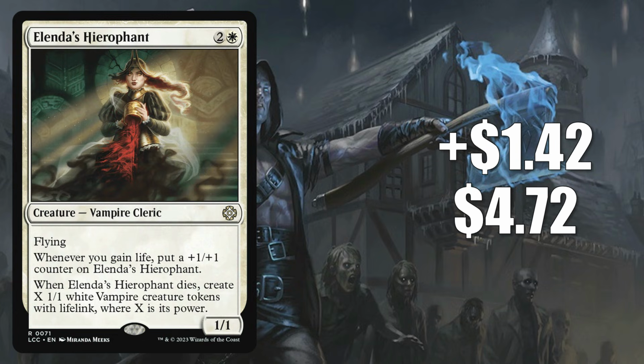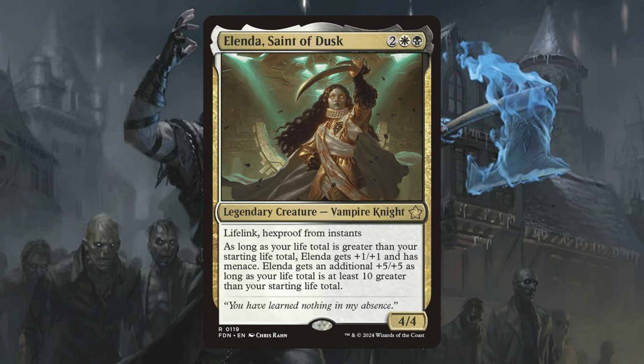Number 17, Elenda's Hierophant, up $1.42 to $4.72. That is a 43% increase. This is from the Lost Caverns of Ixalan Bloodright's commander deck, and it has seen a good amount of commander play since it came out. For example, it appears frequently in builds around the front-facing commander from its precon, Clavel Enyo, First of the Blessed. Recently, this saw even more commander play in builds around a card from Magic Foundations, Elenda, Saint of Dusk. However, the main reason Elenda's Hierophant is hot right now is due to the reprinting of Edgar Markov in Innistrad Remastered. Edgar is the number one played commander deck that runs the card.